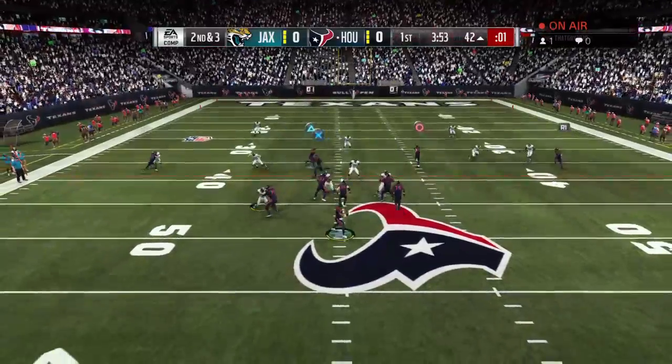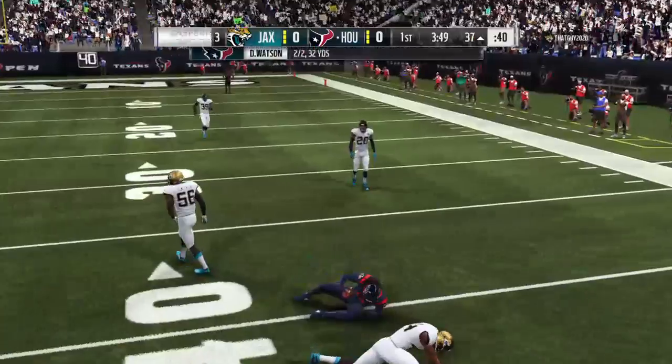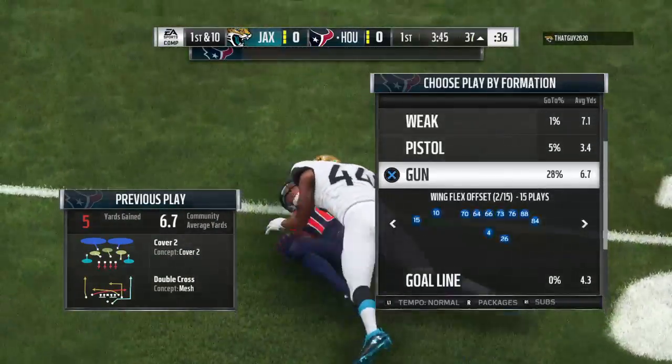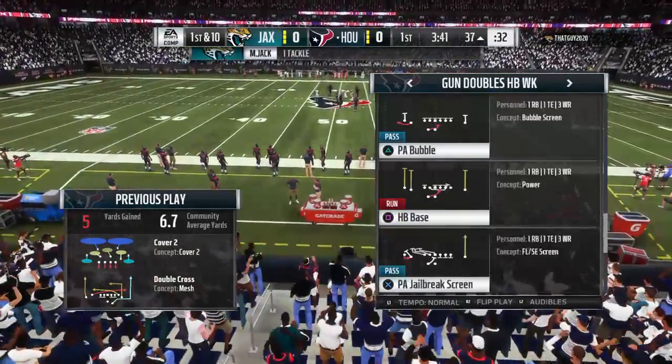Watson just beating the play clock. Flushed out right. The hook up on the right side to Hopkins. And he'll get it down on the play to the 37. For 5 yards on the play there as the drive will continue.